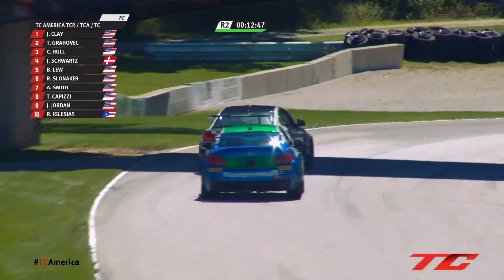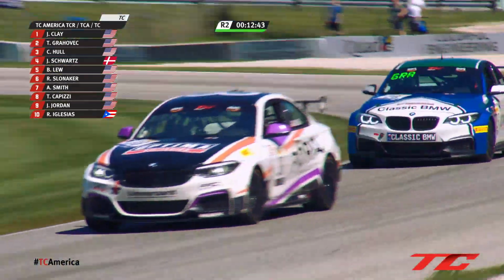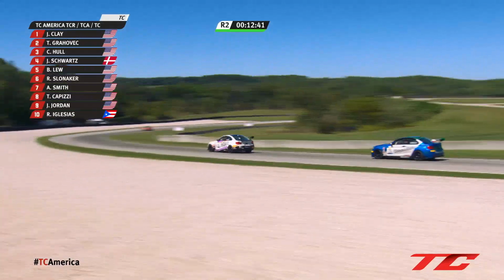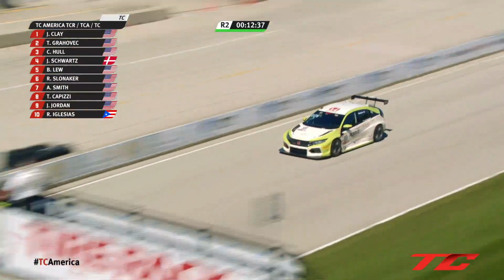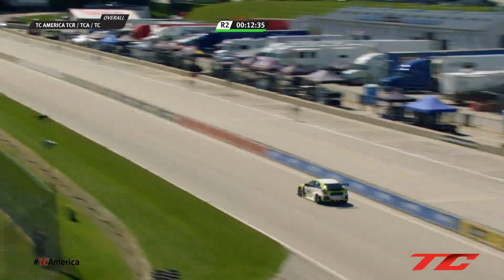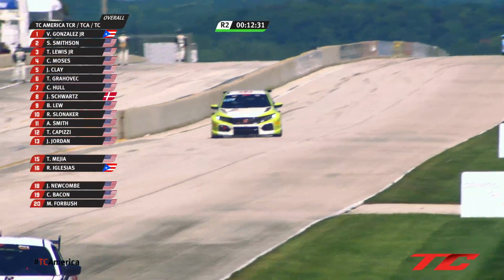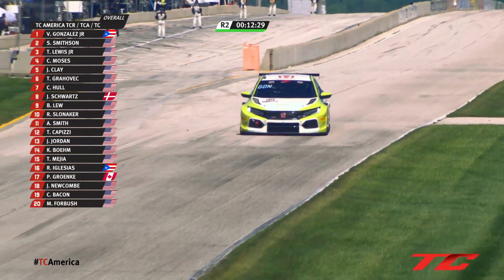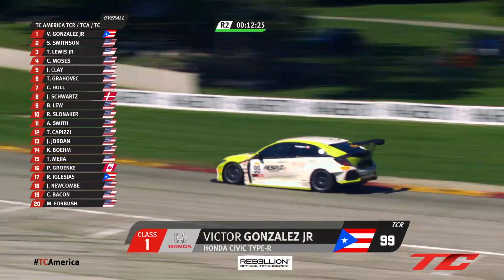Turn 8, critical corner. Then the road just falls away from you. I found when I first came to Road America, this corner was the most difficult to really get your arms wrapped around in terms of when you could commit to the power and just lean on the car through that long duration corner. Look at the gap. Yeah, he just set fast lap. Wow. Gonzalez did on that lap. He's flying. He really is.